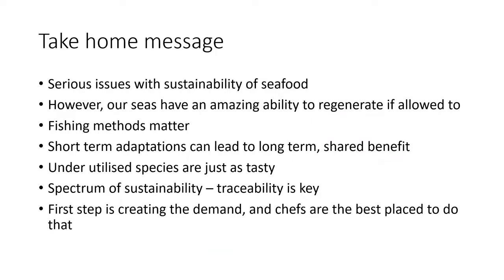So just to summarize that as much as I can, there are serious issues with the sustainability of seafood right now, but the seas do have this ability to regenerate. We've seen that in Arran, and we know that stocks can come back in other places like Norway, where they've introduced better protection measures. They now have a fishery that's the envy of the rest of Europe. The fishing methods do matter. The ecological footprint of fishing methods really matters in particular. And short-term adaptations that we make can lead to long-term shared benefit.